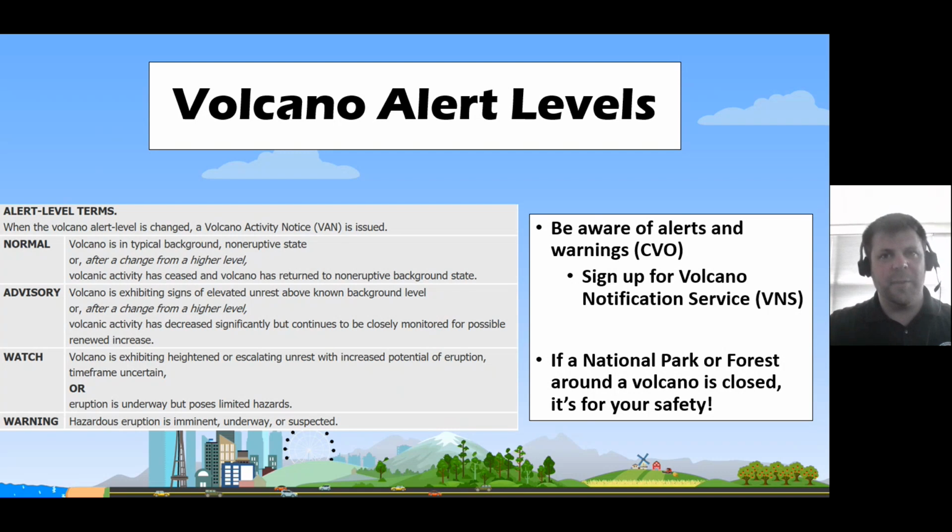This is kind of like there's a lot of pressure on the bottle. So how can you get these? You can get these at the same time we do at the State Emergency Management by signing up for Volcano Notification Service. You'll get an email when one of these levels changes, and sometimes you'll get information statements, which are just saying, we noticed this.